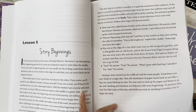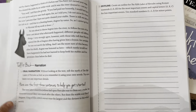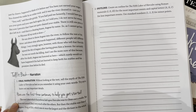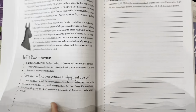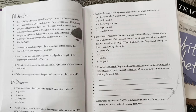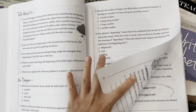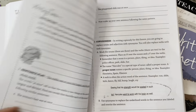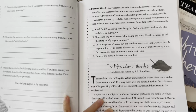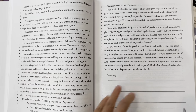Okay, that's story beginnings. You have a reading. The last lesson was on outlines, so it was a little special. This one again, after the text you have narration. Now that we've learned outline, you'll do that, and some discussion and comprehension questions. We always just talk about that orally or just skip that. Then dictation, sentence play. And for writing, this lesson asks you to do a summary.